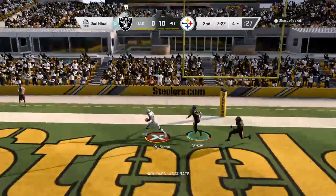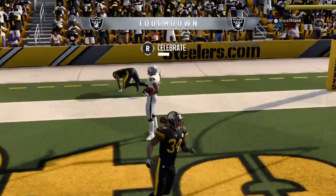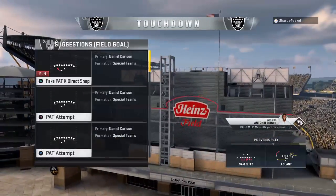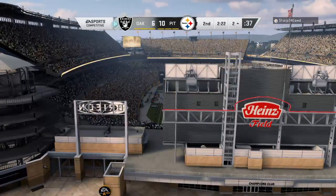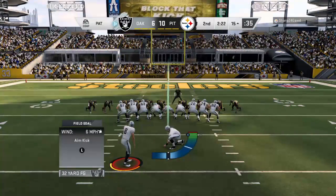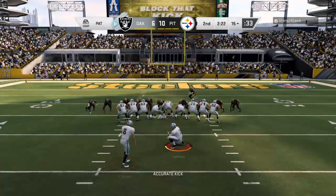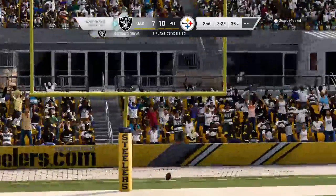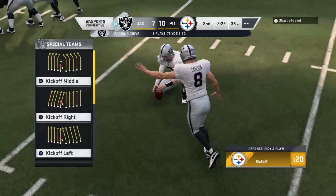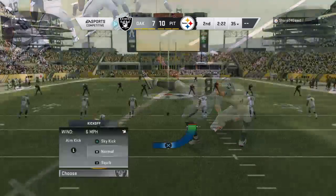2nd down and goal. Carr, that is caught by Brown. Touchdown Raiders. 4 yards on the touchdown grab, and the Raiders have cut it back to within a score. Extra point by Carlson, up and good, and that'll cut it to 3 at 10-7.